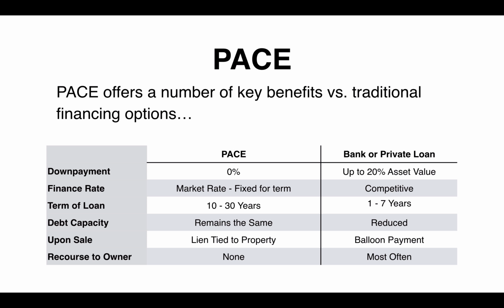With regard to the finance rate, with PACE, it's going to be at a market rate. They're really based on the 10-year Treasury rate plus a number of basis points above that. A bank or private loan can have a competitive rate. And we often hear from property owners that the rate they can get from their local banker is much more competitive than a PACE loan. But I think the key question to ask is, will that competitive rate be extended for the entire term of a PACE loan, which again, as you can see, can be anywhere from 10 to 30 years? And the answer is a resounding no.